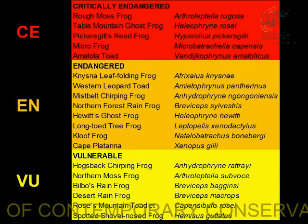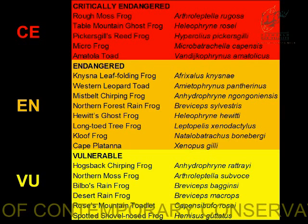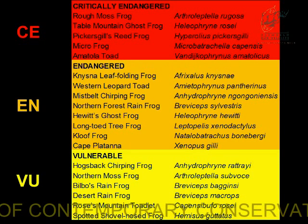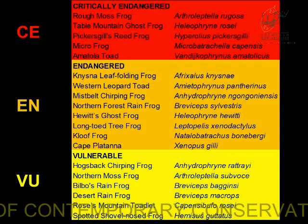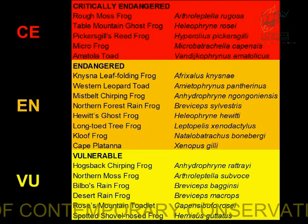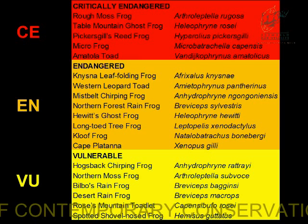So the critically endangered are the rough moss frog, the table mountain ghost frog, pickersgill reed frog, micro frog, and amatola toad. And then followed by these guys, and this is a fairly recent update. Some frogs shifted to endangered, and others shifted from endangered up to critical, and some even shifted from least concern up to critically endangered.